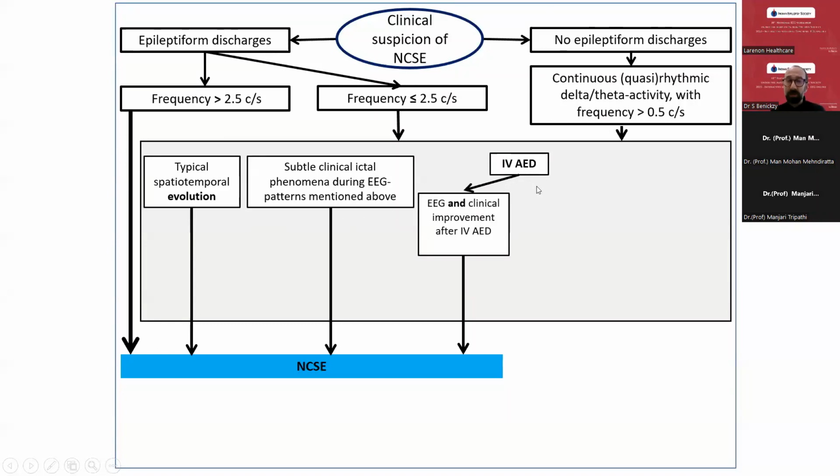Now let's move on to the next one, which is that you give an intravenous anti-epileptic drug or anti-seizure medication. Now, let me emphasize that you don't give it here to treat the patient, but to test the modulation of the EEG and the modulation of the clinical phenomena when you give the anti-seizure medication. Because if you give the anti-seizure medication while the EEG is recorded, and you can document both a clinical and an electrographic improvement, then you can diagnose non-convulsive status epilepticus.